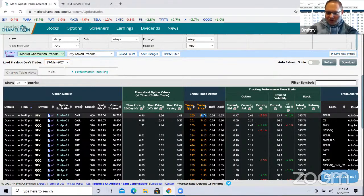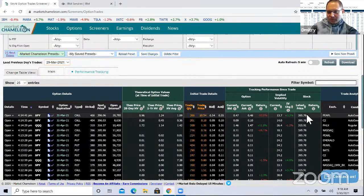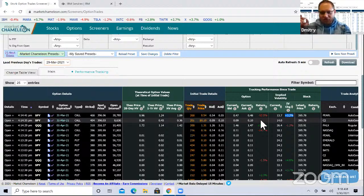So we see here it traded at 54 cents. Since the trade, the latest snapshot is that the option is 47 cents, 48 cents, which is down 12%. If we use that midpoint, that's down 12% from the trade. So basically, that option is moving down. And one, we will compare what the stock price is doing since the trade. The stock price came down a little bit, and then we can compare what the implied volatility of that option did as well.